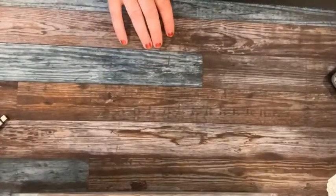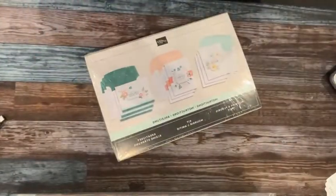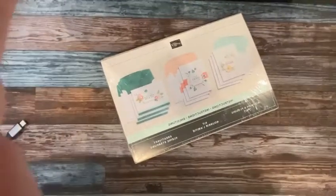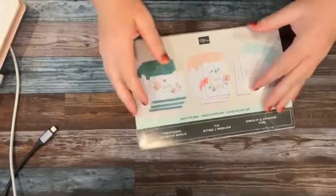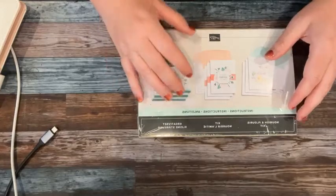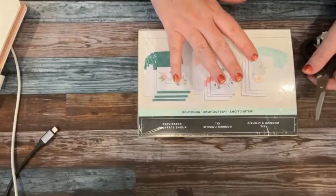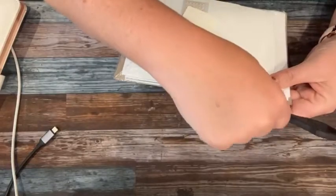In every holiday catalog, we have a product that is our product give back. And this month, the product, sorry, I'm trying to balance my phone out. My mount is broken and I haven't gotten a replacement piece for it yet. So the product give back is an opportunity for Stampin' Up to give money back to the community. And with this Nourish and Flourish kit, the money's going to help food insecurity. So going to food banks and places like that.